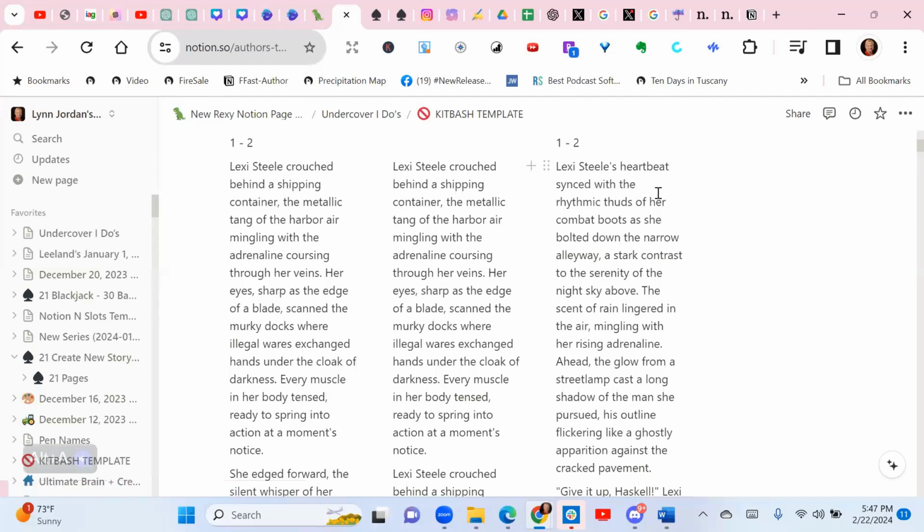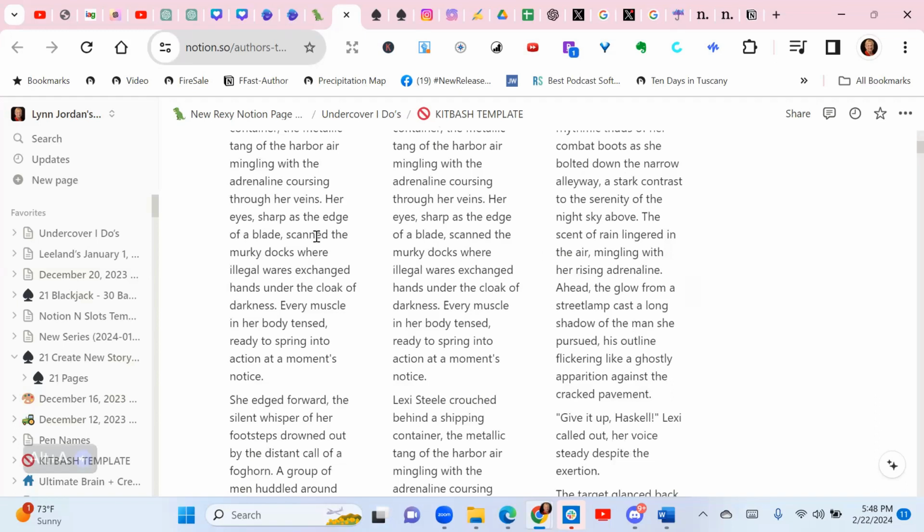And if you see, here we are, her heartbeat synced with the thuds of her combat boots. That's got two strikes against it because it's got the heartbeat, it's got the thud of the combat boots. So I got rid of that. And I kept the metallic tang of the harbor air. And here we have the serenity of the night sky above. If this is an action scene, she's an agent, she's on a mission. She's not thinking about the serenity of the night above, and I don't want the reader thinking about it either. So we're not going to stop for the scent of the rain and the glow of the streetlights and all that. So we're going to get to more of the actual story.